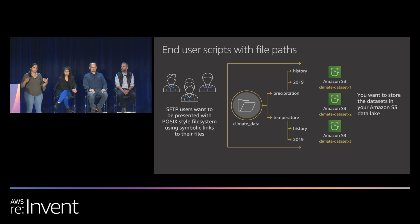And these numbers may have been crunched using one of the AWS services. One of them maybe that even Andy just announced this morning, right? And you want to make these data sets available for your end users via SFTP. But your end users want a POSIX-style view of that data, right? They want to be able to see it in a folder structure that's there on the left. And they don't want to change the scripts that they're using because you've been talking to them in this folder structure for years now, and they want to keep that the same because it's a lot of pain for them to go back and change scripts that access this data.